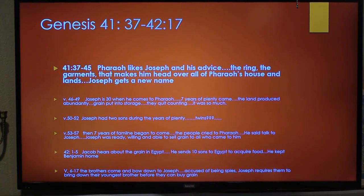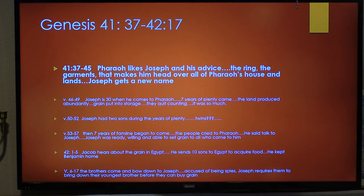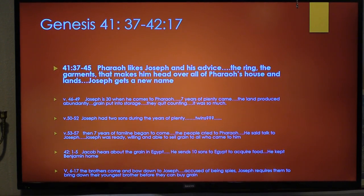Then Pharaoh took his signet ring off his hand and put it on Joseph's hand. And he clothed him in garments of fine linen and put a gold chain around his neck. And he had him ride in the second chariot which he had. And they cried out before him, "Bow the knee." So he set him over all the land of Egypt. Pharaoh also said to Joseph, "I am Pharaoh, and without your consent no man may lift his hand or foot in all the land of Egypt."